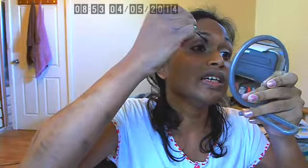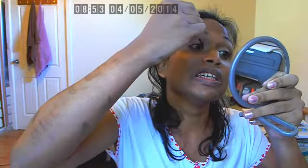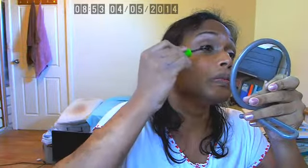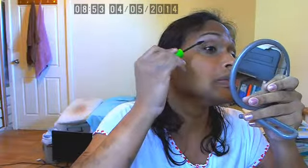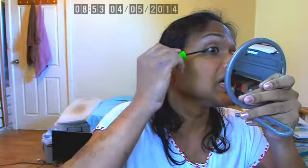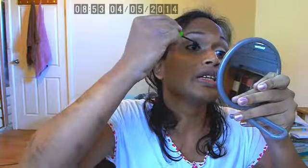What can I apply mascara? Should I use the magnification thingy? It's getting really clumpy there. Still not very good at this. Fuck this, I want to use a normal mirror.